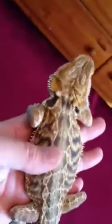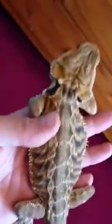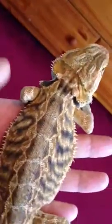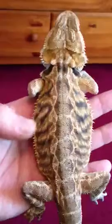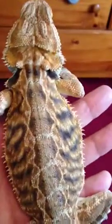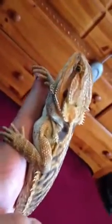Okay, this is Raj. This is my other bearded. And, as you can tell, he has a very awesome deep red and orange in his coloring with some black striping. And he truly looks like a tiger.